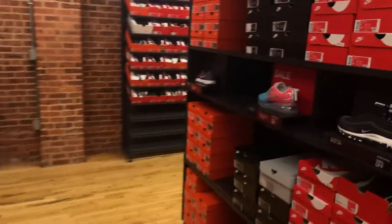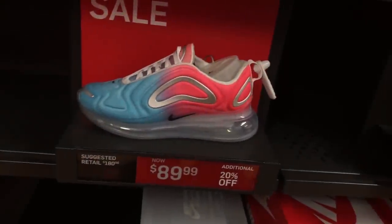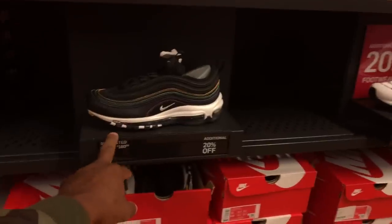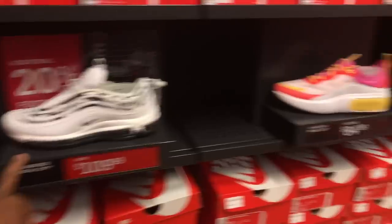Oh, swinging right over here. I told y'all, women's getting close to that $70 price point like I told y'all about. But eventually, men's will get there too as well, man. So 90 with 20% off. 20% off of these joints as well. So y'all get in there.